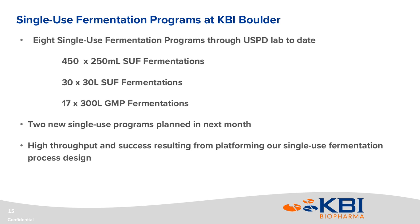So all in all, we have had high throughput and success resulting from platforming our single-use fermentation process design. It does take a little effort to get out of that stainless steel train of thought with process development, and I think we've been pretty successful at doing that.